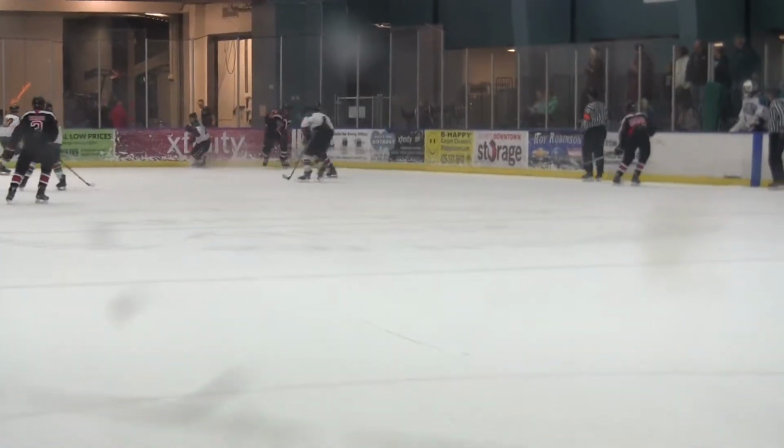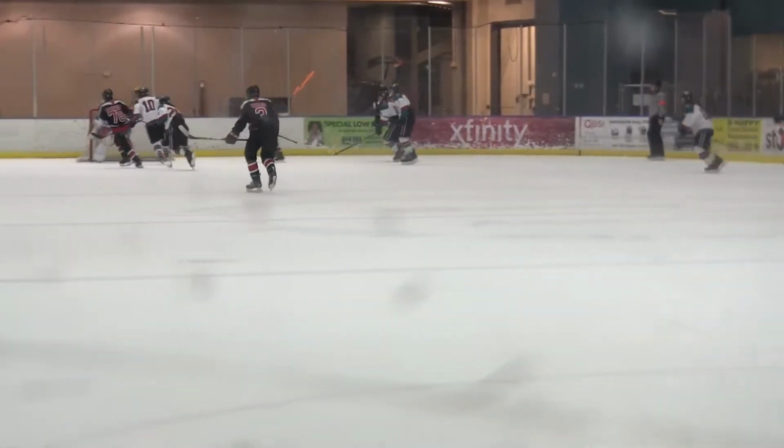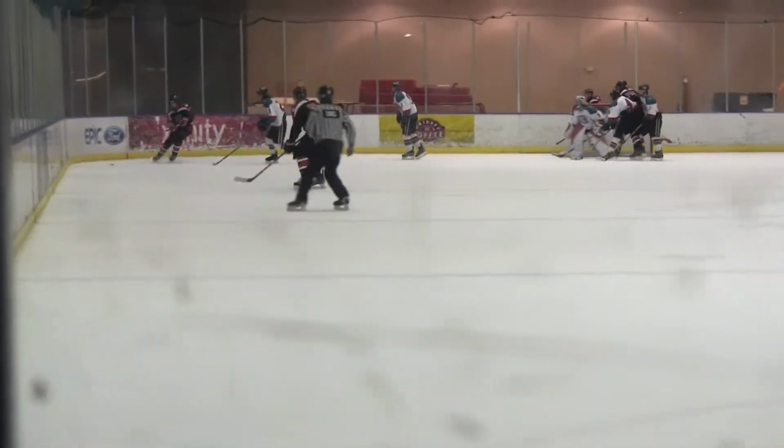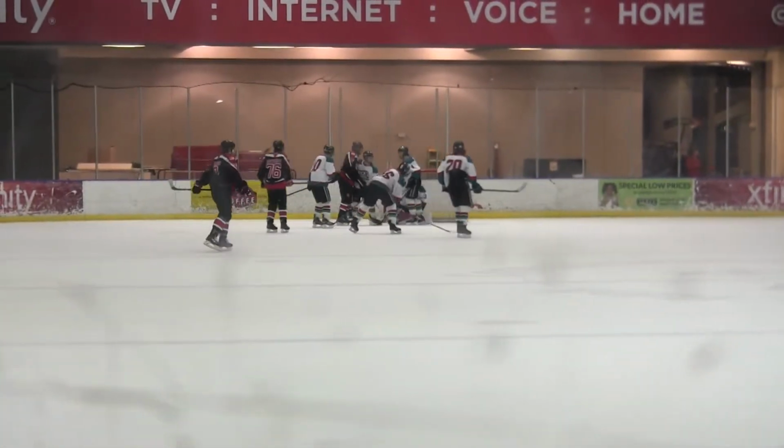Puck's down in the corner. Yakeley back up to Banish. Banish puts that in on net. Bouncing puck. Bottomley in the corner. Back to the point. Walsh. Big shot from Walsh right in front.